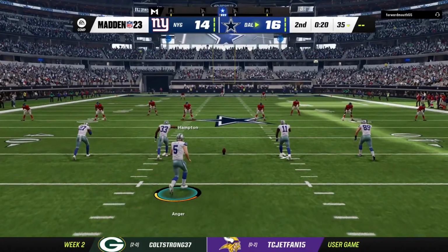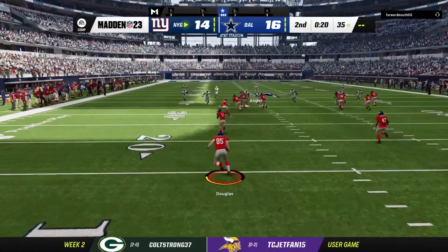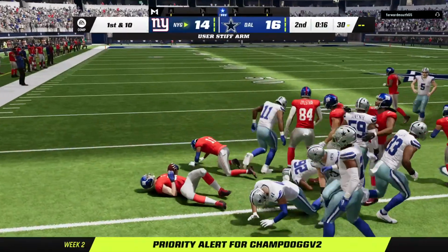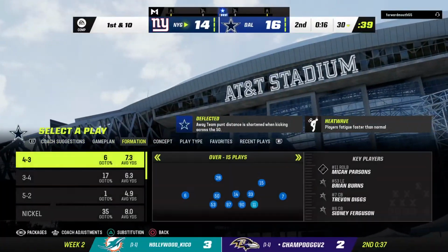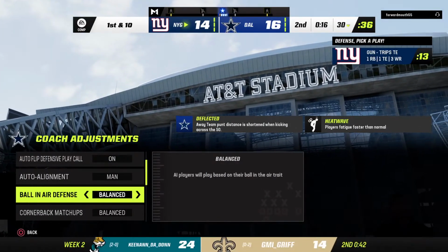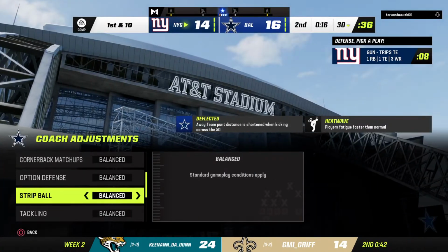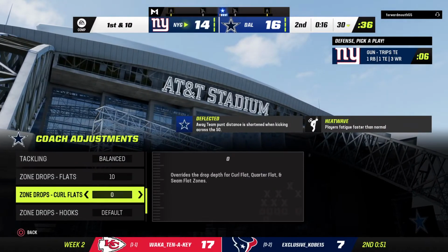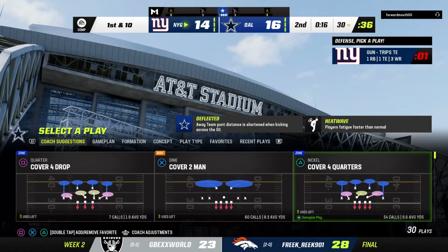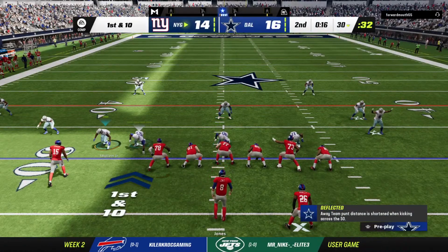So not much time to speak of remaining in this first half as the kick's away. A fairly short kick from the 14. And a nice return sets him up pretty good here right at the 30-yard line. At their own 30-yard line. The Giants offense at the line, ready to begin their next drive.